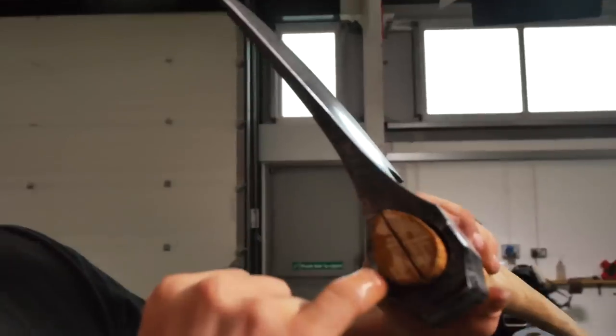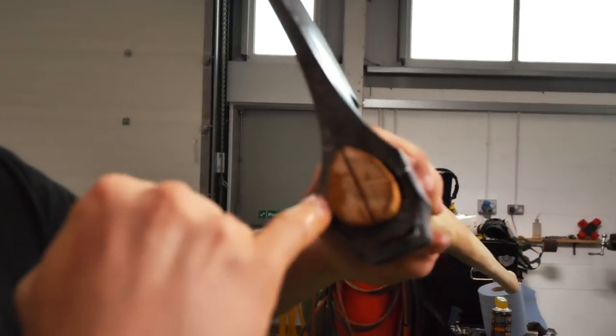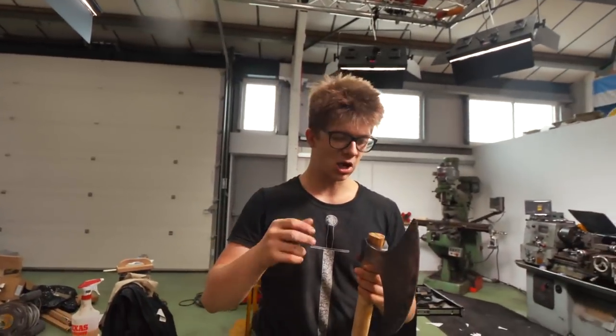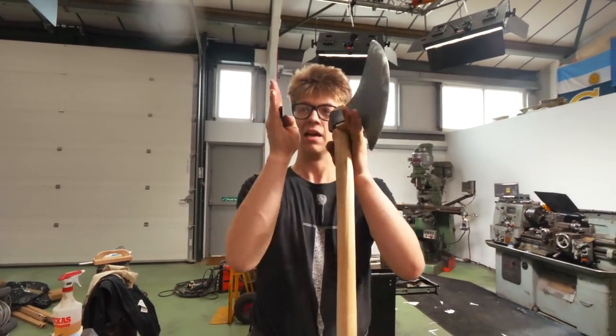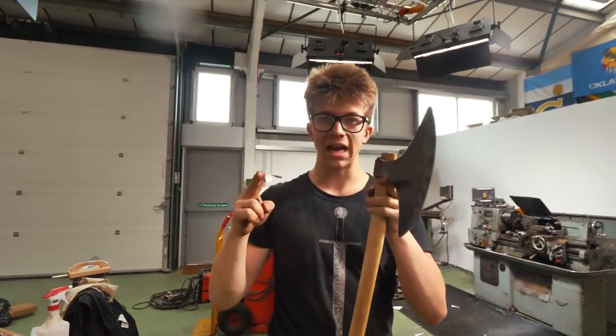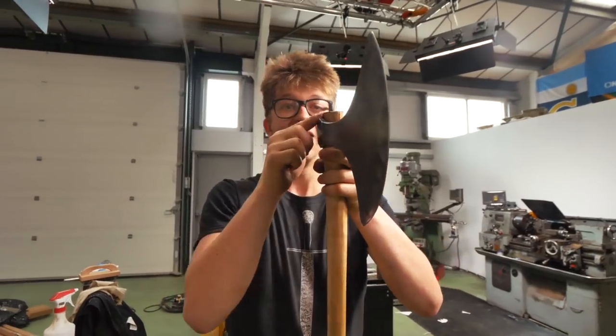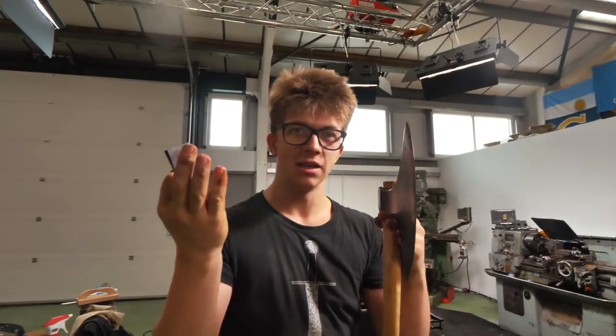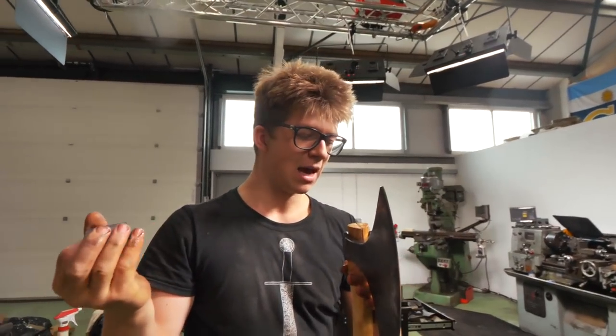Now you see that gap, obviously, between the wood and the eye itself. That's because we have an hourglass hole right now. So it tapers this way, then tapers that way. The wood tapers into the first part of the hole. The hole then enlarges out the other way so that when we put a wedge in, it creates that mechanical fastening that'll hold it where it needs to be.